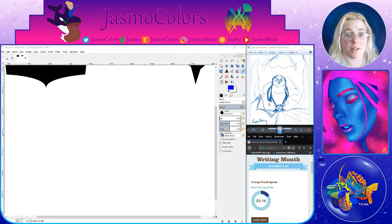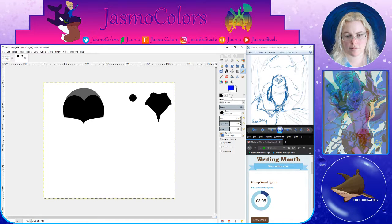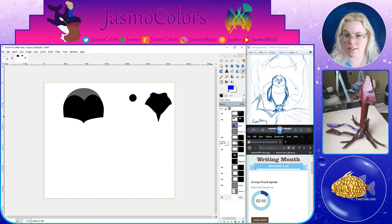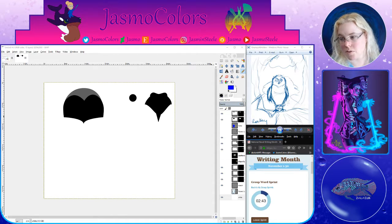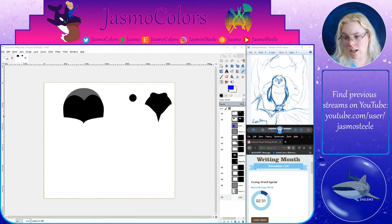Got about 3-ish minutes left of this sprint. Like, the eyeball is the only damn thing. It's the only thing. It's because I'm not a graphic artist. If I was a graphic artist, not a problem. I would probably have everything I need.